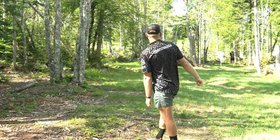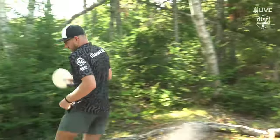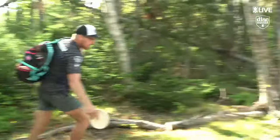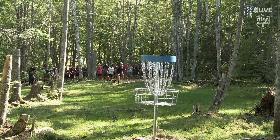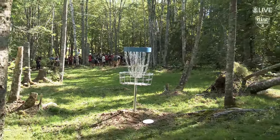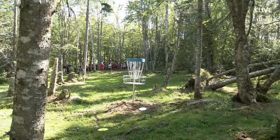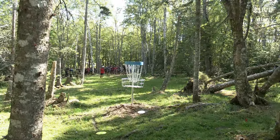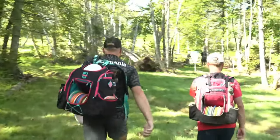The dumbest par save of his life, he says. You know what? That is a good par save, though. And that was a momentum changer for him, because that easily would have set him back. And look, that was a big, big putt. And he took that momentum and carried it through the rest of the round and only had the one bogey. And that was pretty sweet.